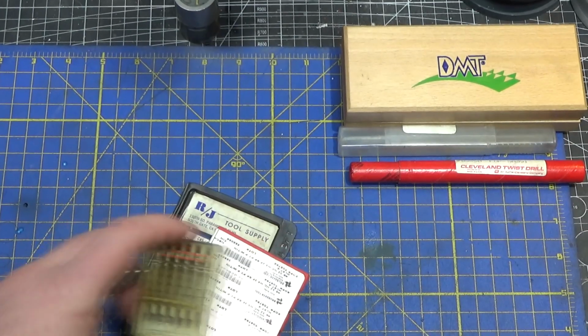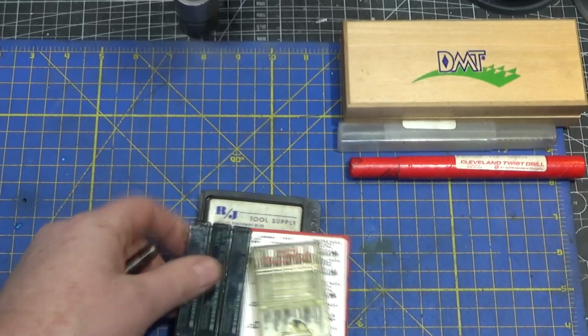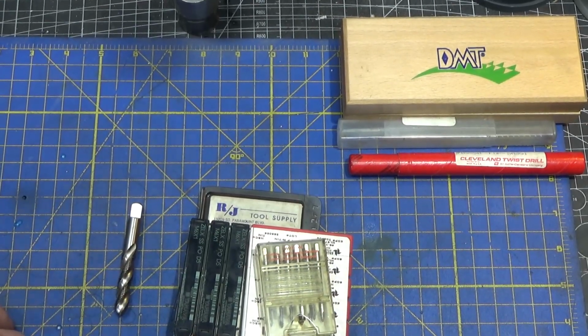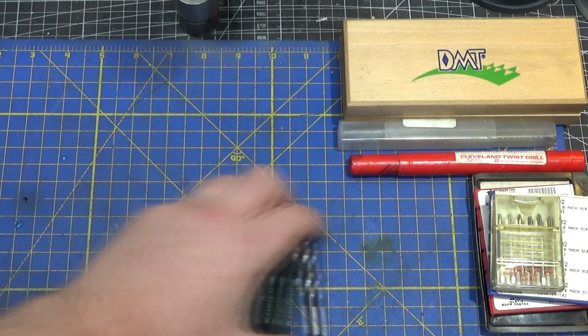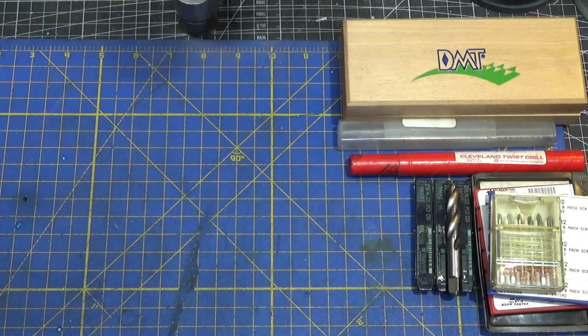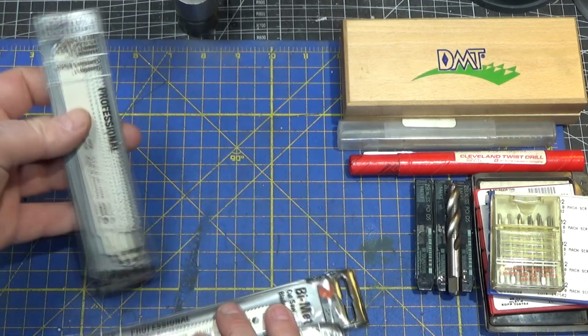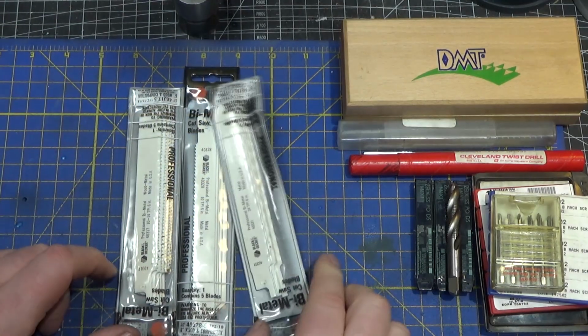Next up, we have a bunch of small taps in really small sizes like 0-80, 2-56. I got some M6 taps and one spiral fluted pipe tap for 1/8 inch pipe threads. Nothing really exciting to see. He counted all the taps individually rather than just say, here's a box of 10 taps and here's the deal. Not happening.